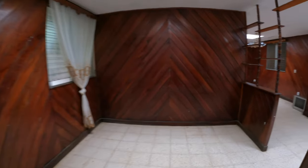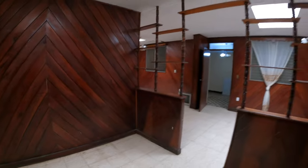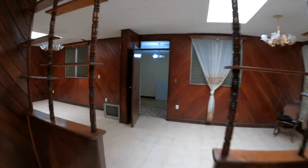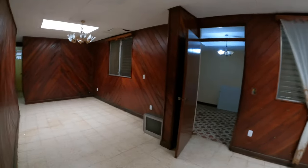This is actually the dining room, this space, and then that opens into this living room area with the TV on the floor. And there's a little bit of damage in the roof. They're going to get that fixed.